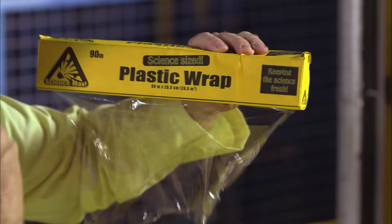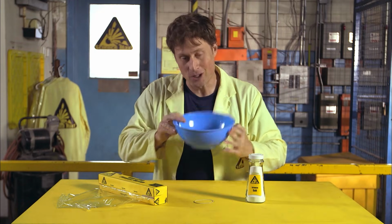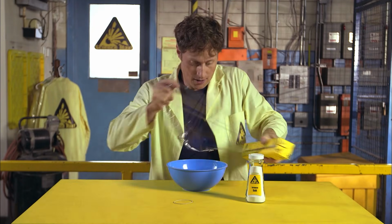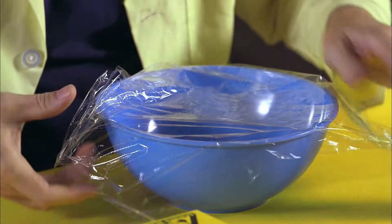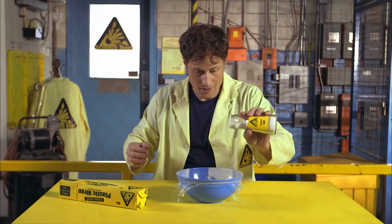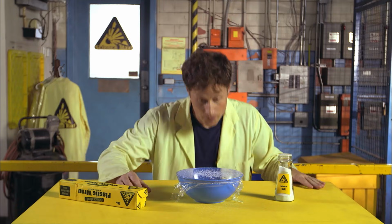All you need is some plastic wrap, salt, a bowl, just a regular bowl, and an elastic, like this. So what you do is you take the plastic wrap and cut off a piece just large enough to fit over the bowl, and then use the elastic to wrap around the bowl to keep the plastic tight. Pour some salt on the bowl, and then watch this.